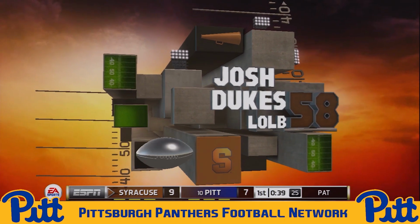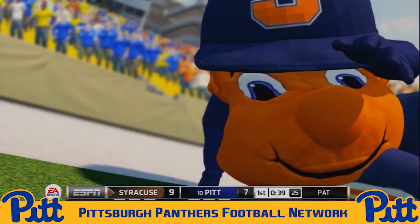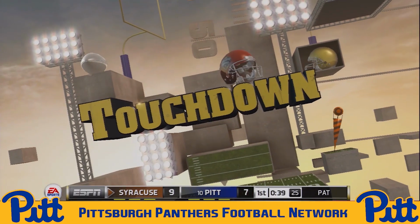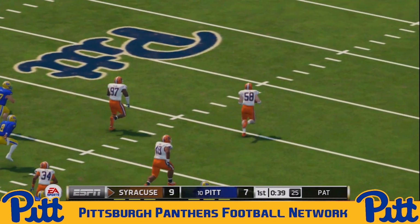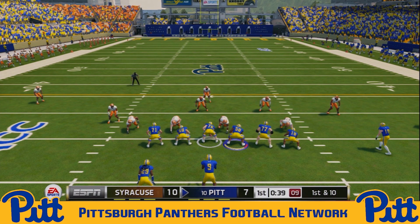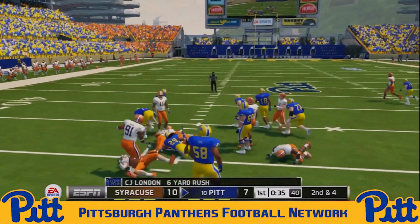Ryan Dukes was the Maryland receiver. Josh Dukes, the Syracuse outside linebacker, his brother, instead turns this into a touchdown for the Orange. C.J. Kirk with a horrific mental mistake. He probably could have cut that upfield for a big gain. Instead, he tried to pitch it to C.J. London, and Syracuse goes the other way with it and takes a 10-7 advantage here late in the opening frame.